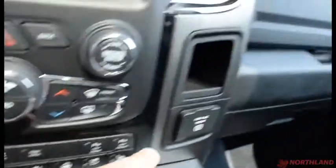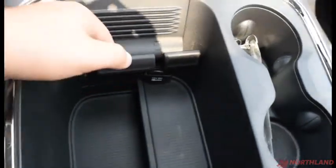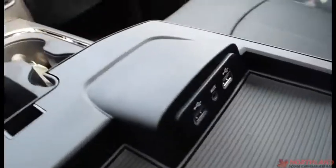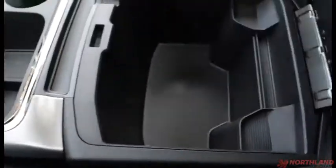Then you have a bit of storage here, a bit more over here. Lots of storage right in here, plus you do have a place to put your phone. You have your cup holders right here. And then you also have your armrest that doubles as a storage container, and you have some USB plugins right over there with an aux cord plug-in. You can close this back up and open the bottom. Lots of room in there for whatever you might want to put in there.